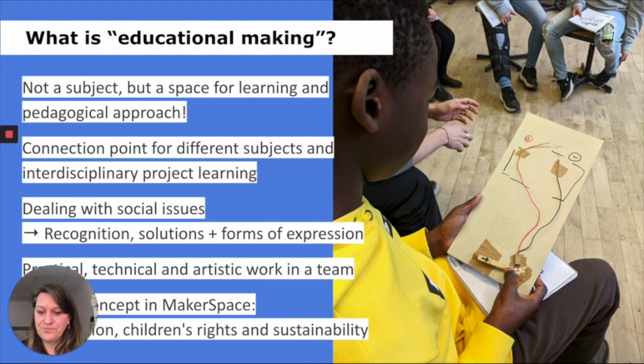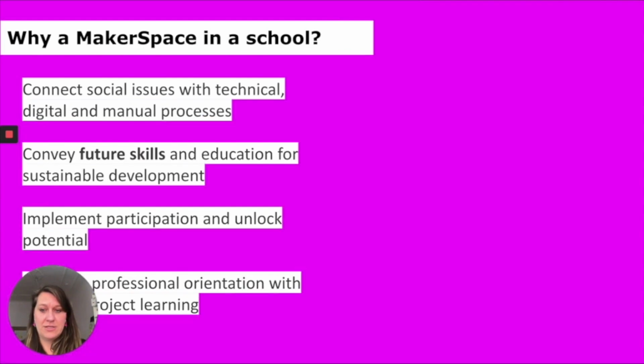In our makerspace, the one that we're implementing with the organization Save the Children, we're focusing on the topics of participation, children's rights and sustainability. And every time we enter the makerspace, we start by talking about a topic. So we don't go in there and learn a technique, but we deal with a certain topic, and then we find solutions for this topic or for the questions we're having within the makerspace.